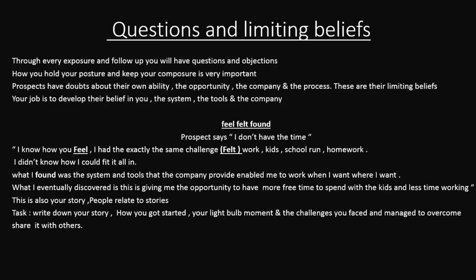Prospects have doubts about their own ability, the opportunity, the company, and the process. These are their limiting beliefs. Your job is to develop their belief in you, the system, the tools, the company, and in their ability to follow the system. Here's an example of how we can use feel, felt, found.